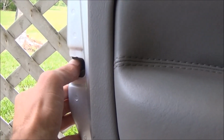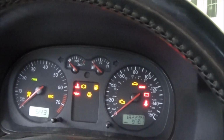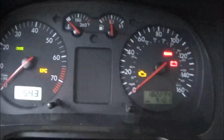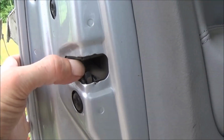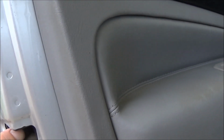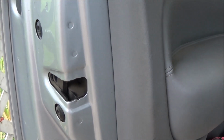I could be imagining it, but I don't think there's anything wrong with my door latch, because it'll show that the door is open. Maybe I have to do it this way. No? Alright, so it knows the back door is open. So maybe it's in the door latch. Alright, so you heard it ding there when I hit a certain point with this latch, so I guess it's not related to the ignition, which is a good thing.